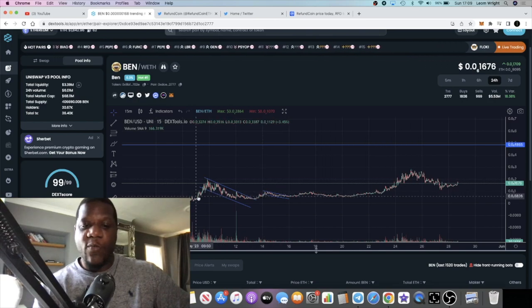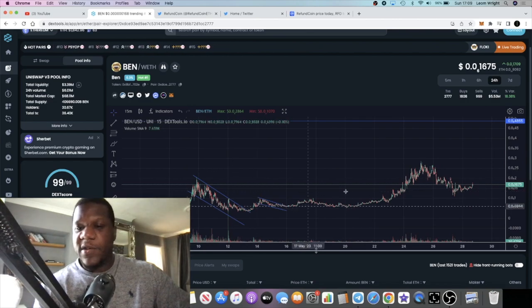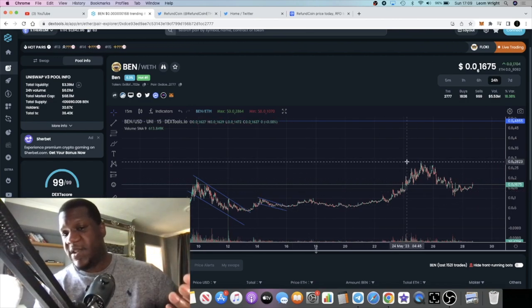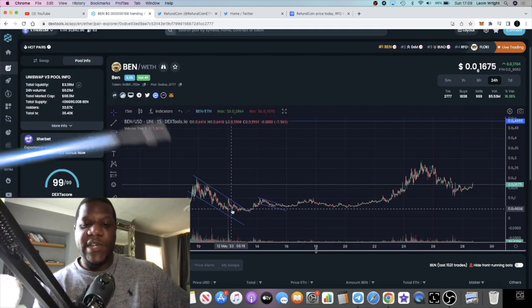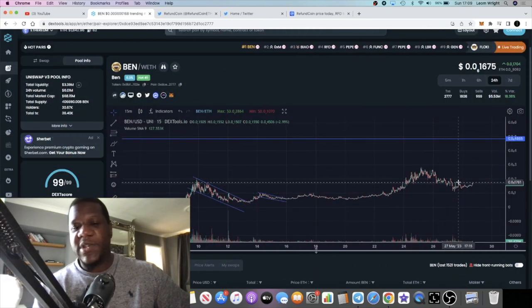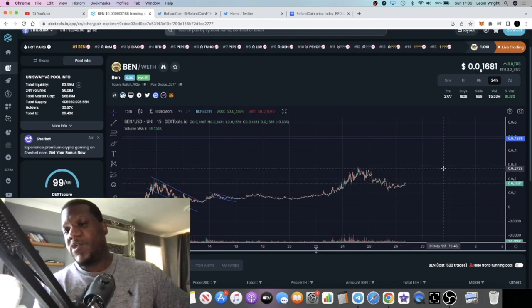I've been holding Ben from way over here. I first bought into Ben around this area, and I scaled out a little bit of profits. I'm still holding a moon bag of this particular project. I think this is just the beginning for this token. We're seeing it come down now and find a base, so I think we see a little bit more sideways on this project.